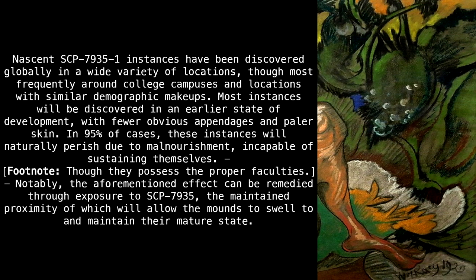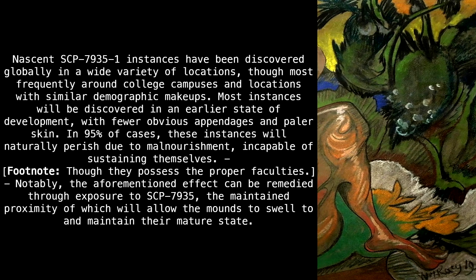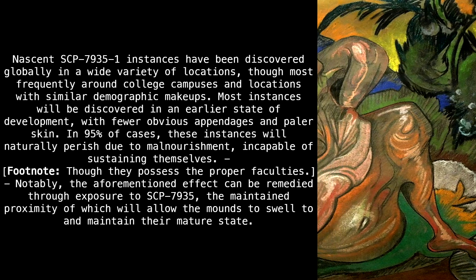In 95% of cases, these instances will naturally perish due to malnourishment, incapable of sustaining themselves. Footnote: though they possess the proper faculties. Notably, the aforementioned effect can be remedied through exposure to SCP-7935, the maintained proximity of which will allow the mounds to swell to and maintain their mature state.